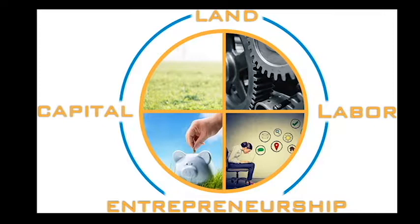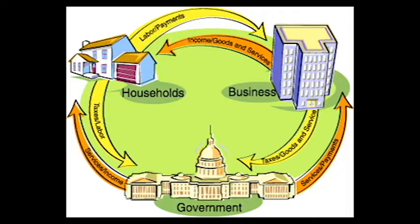And lastly, entrepreneurs. They bring the previous 3 all together to start a business. Number 7. Factor versus product market. A factor market is where services of the factors of production are bought or sold. A product market is where goods and services are sold to people or households.